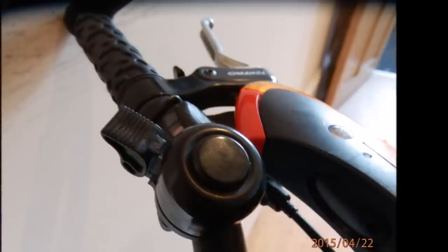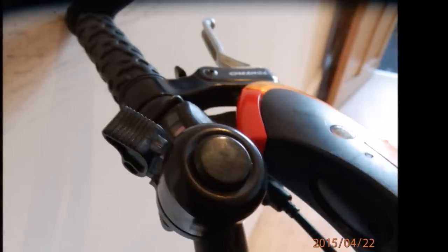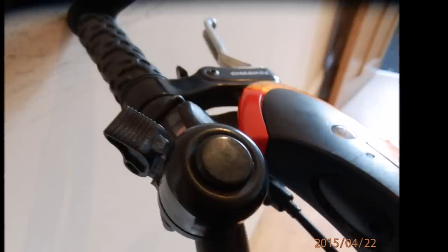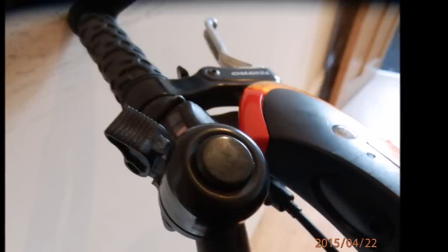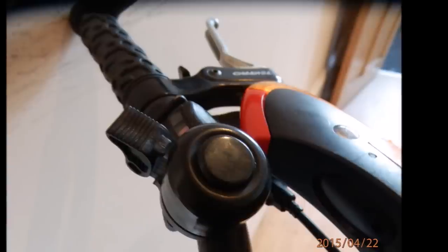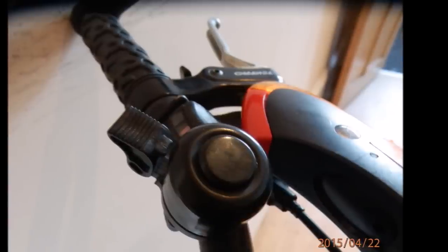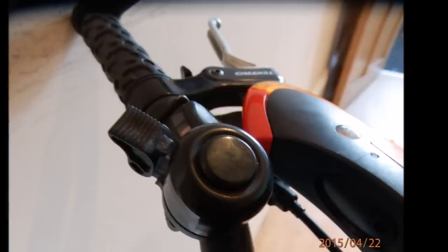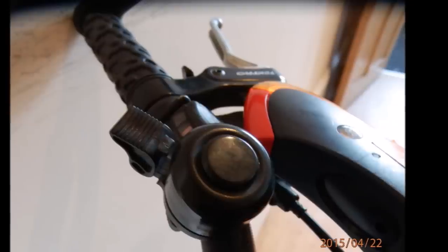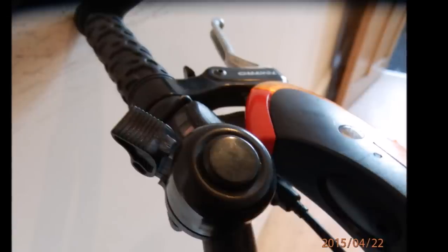But I don't think it's loud enough to alert people from far distances. I'd say just over a few meters, if you had a driver pulling out, maybe about 5 to 10 meters, maybe a little bit more. I'd say the bell can be heard quite well, because I've had drivers from a little bit of a distance pulling out on me where they still hear the bike bell when I ring it to alert them as they pull out.